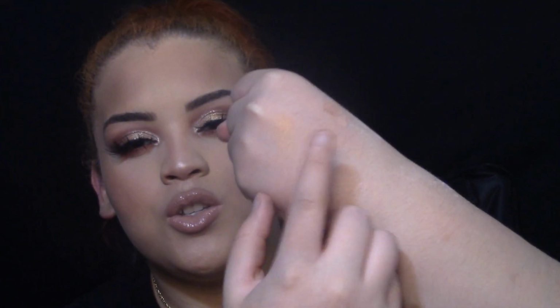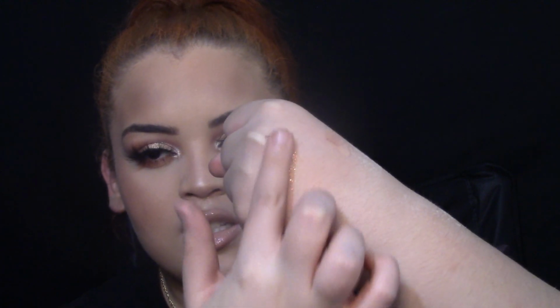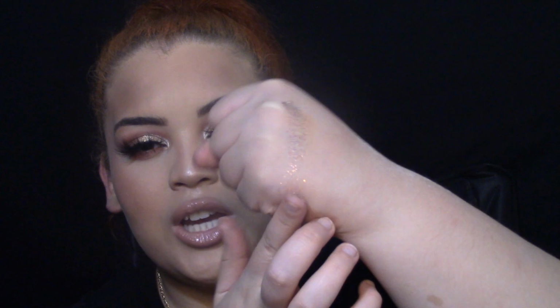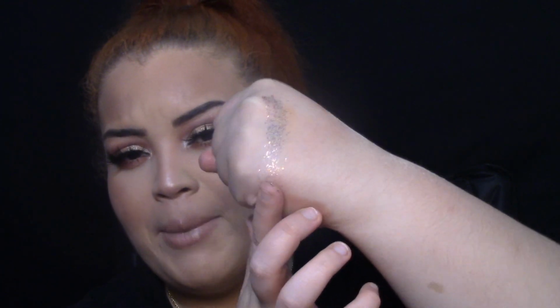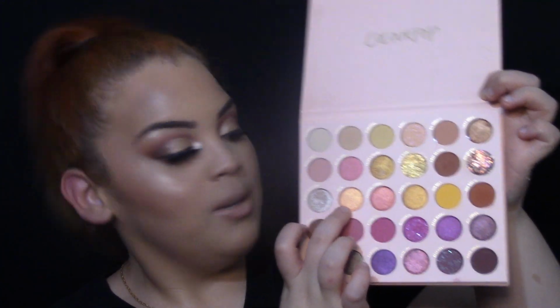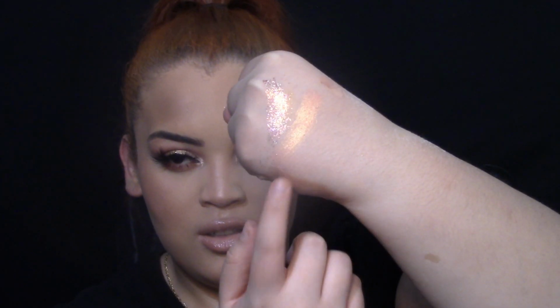So I do just want to swatch this on the back of my hand. This is what it looks like. It is a really beautiful, stunning shade. It has a nice peach shift undertone to it. It is just amazing. And then I'm going to swatch 10 out of 10, which is a beautiful peach shade, but it does have that gold undertone. Super, super creamy. And this is how it looks. Again, that peach golden undertone that I would 100% use.